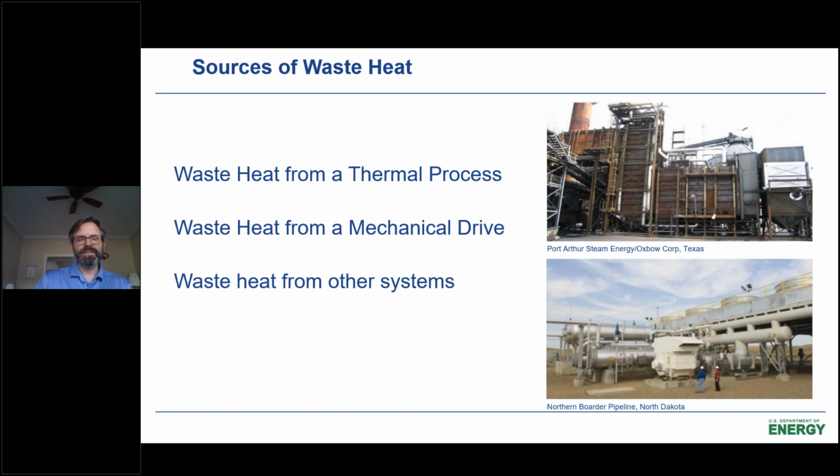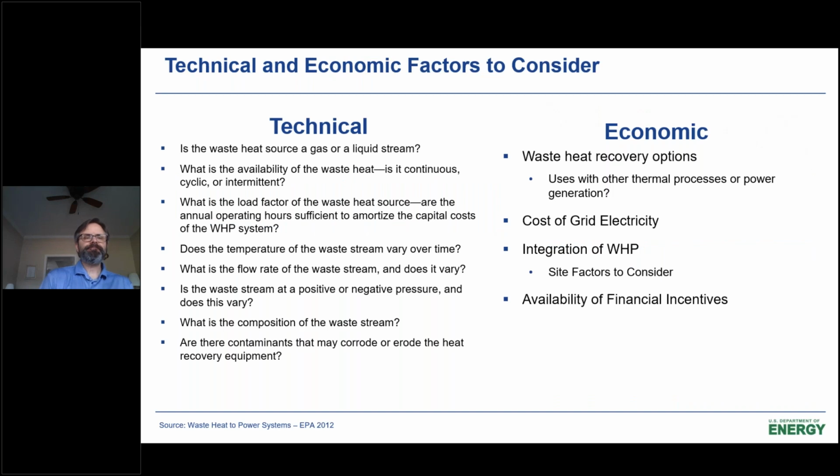And then there are other industrial processes that generate heat as a byproduct. That could be through an exothermic reaction, for example making fertilizers, incineration of sewage sludge, heat release from pressure relief valves, etc. So there's a wide variety of ways in which waste heat to power can be applied. If we go to the next slide.